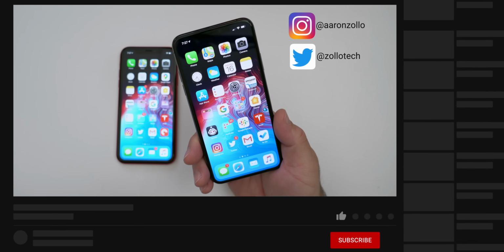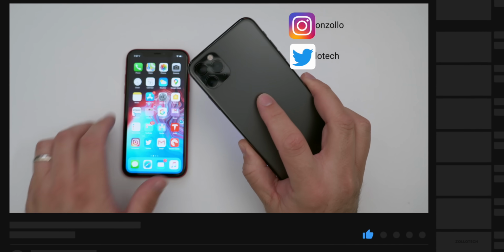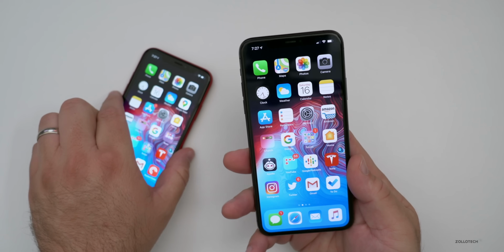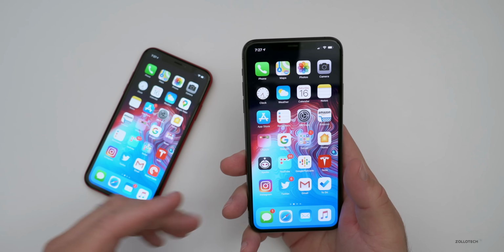iOS 13.5, Developer Beta 4, and Public Beta 3 have been out for about a week and a half or so, give or take, and it's been okay on my iPhone 11 Pro Max, and I also have it on the iPhone XR, and I wanted to talk about my experience with it because I've had a few issues, but it's been mostly good.